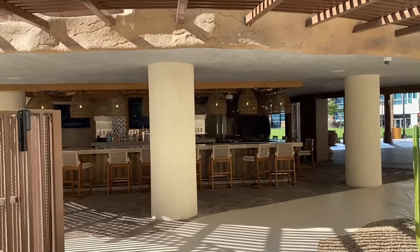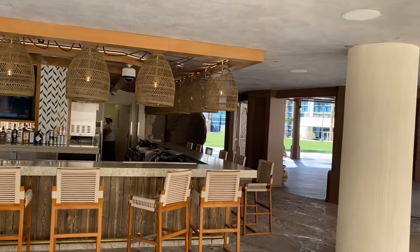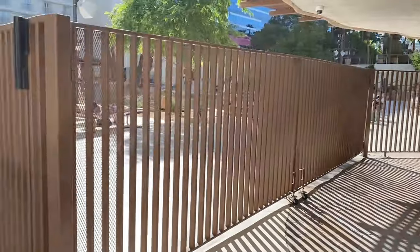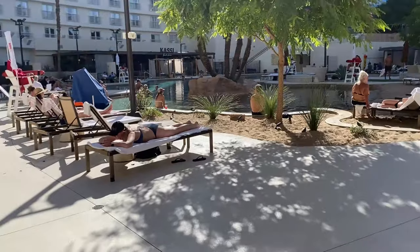Look at this, they got a cool bar right here, like a lounge area. I don't know what all that greenery is over there. We're gonna take a look at that in a second. Let's see if we can get in the pool here. We're in. Yeah, the pool looks awesome.